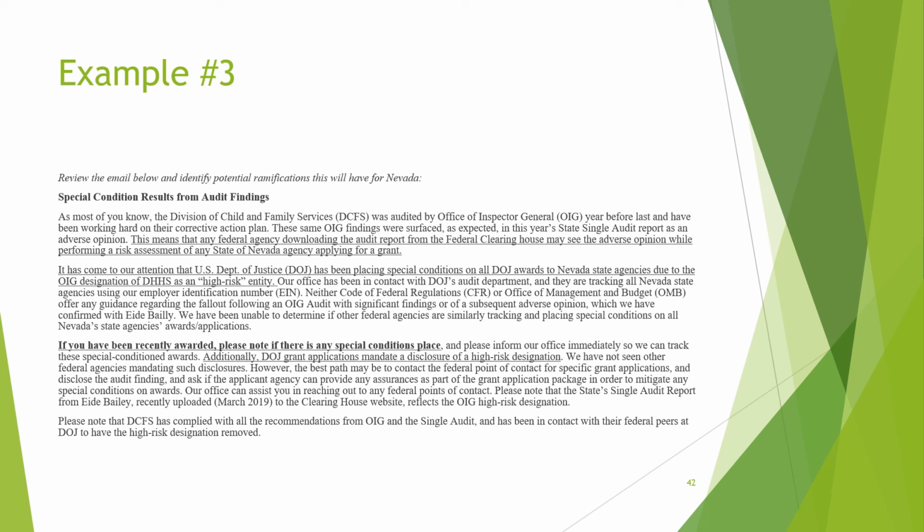And so potential ramifications for this means that some applicants might not be awarded, even if they weren't the ones with the findings. Some of the federal agencies may not want to award because they see it as too much of a risk, even if it's not the one who's found to be with the findings. They can still not award.